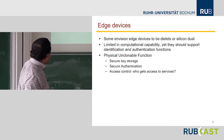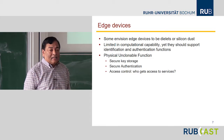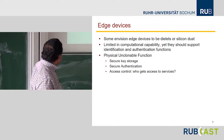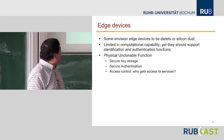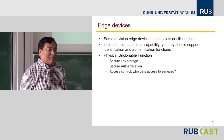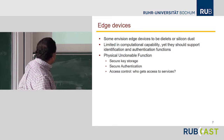The other thing is they'll be limited in computational capability, yet they should support some identification and authentication functions. So how do you do that when these functions are going to be so limited and so tiny, and you're doing that to build a secure system from untrusted components? One of the ways of doing that is a physically unclonable function, which can be used to, for example, produce a key that will be used in secure key storage and secure authentication, and also in access control, to decide who gets access to what services from this particular die. So for example, if you have a physically unclonable function, and you're able to authenticate by using a subspace of the entire input space, then you'll be allowed to access certain functions. And if you can authenticate at another different subspace, you'll be given access to another level of functions. So that could be used as access control.